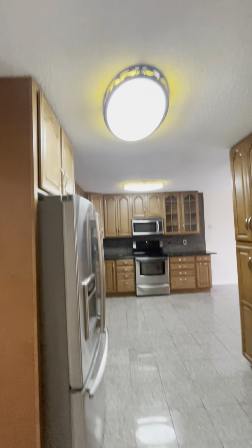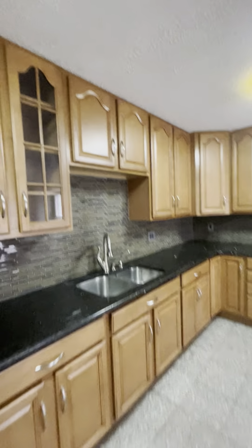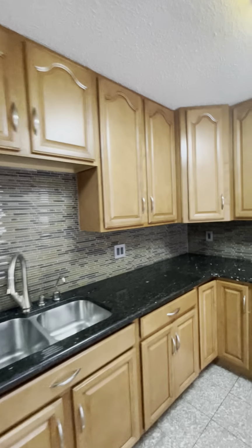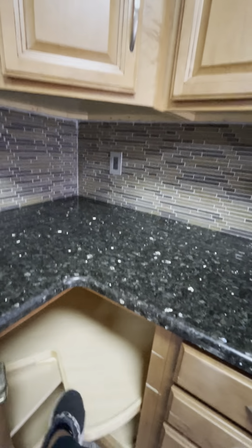So turning to my left, and you can see you have floor to ceiling cabinets here. They look really nice. Granite countertops. Got a Lazy Susan in this corner, so these shelves spin.